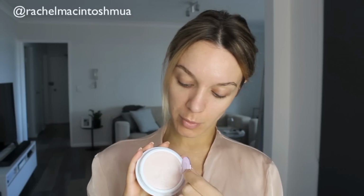I'm going to use the TATCHA Silk Canvas Primer. This is a pore minimizing primer, and it comes with a little scoopy doopy, and you just scoop it up. So it's on my middle fingers, and you are just pulling it up because this fills in the pores really nicely.